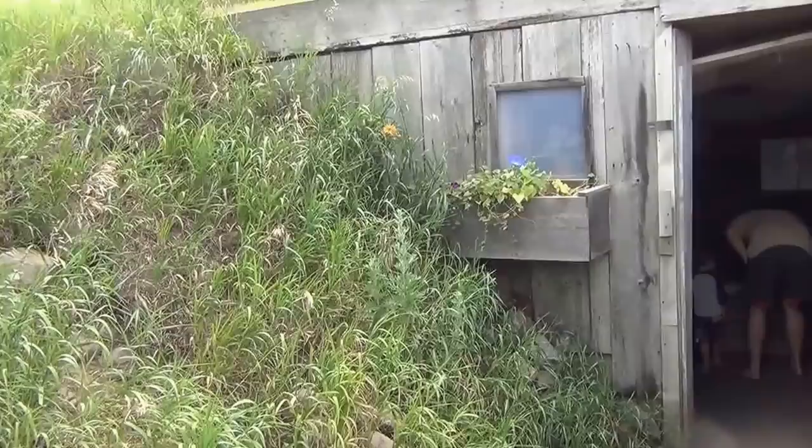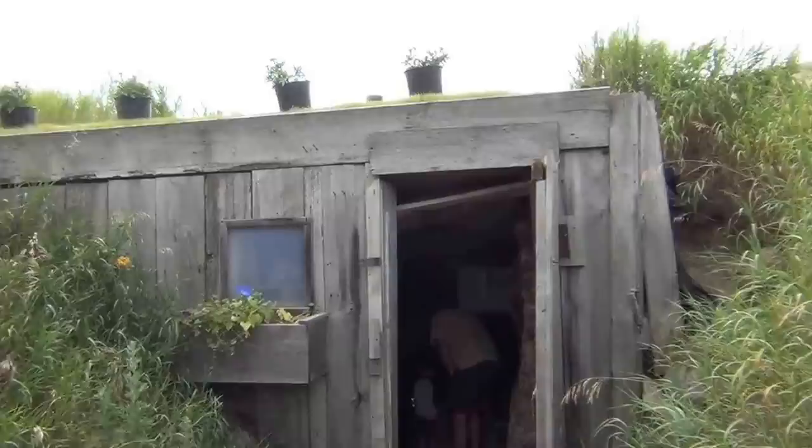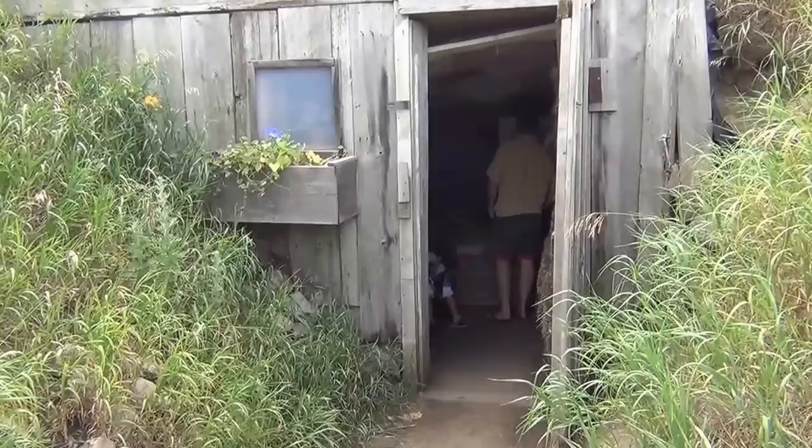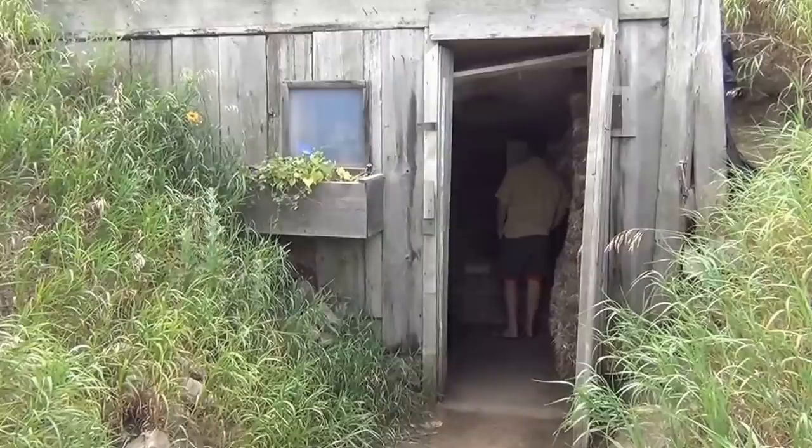And as you can see, it's really built right into the side of a hill here. And there's grass up on the roof. You can easily walk by and miss it. Built into the side of the hill, but not quite as nice as a hobbit hole, that's for sure.